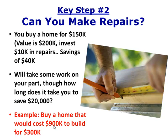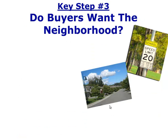Here's an example. There's a home in my market that is going on the market for around $300,000, but the cost to build it would be $900,000. Yes, they're going to need $50,000 in repairs in this house, but $350,000 is way better than the $900,000 that it would cost to build this home. So be willing to look at making some repairs.